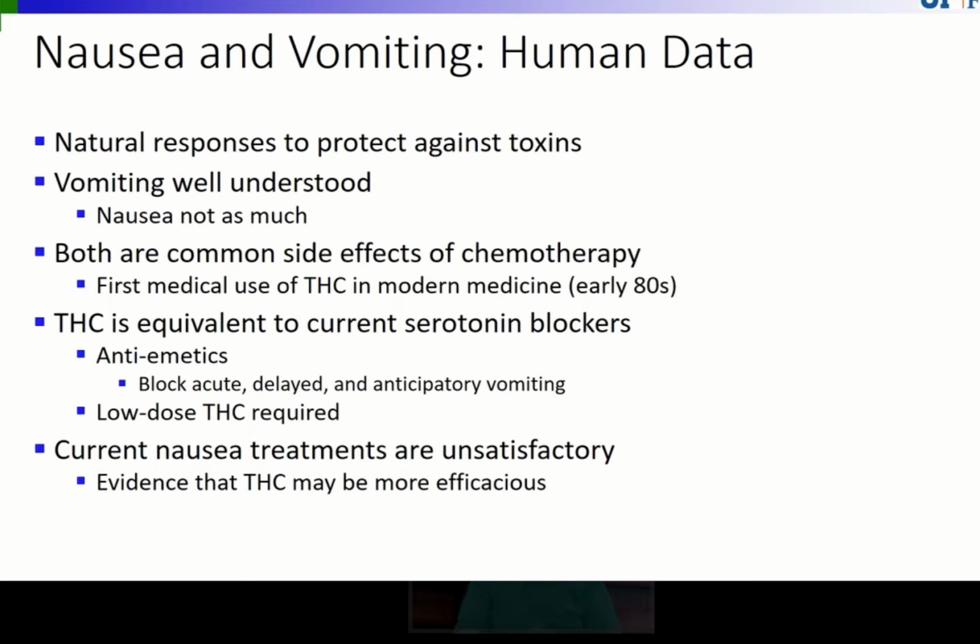Both nausea and vomiting are very common side effects of chemotherapy. And in fact, the first medical use of THC in modern medicine, modern Western medicine, let me classify it that way, was in the early 80s, and it was used to treat nausea and vomiting due to chemotherapy. So there is a fair amount of evidence here. If we look at how well cannabis and THC work, THC is roughly equal to our current antiemetics. So emesis is the technical term for vomiting. So an antiemetic is something that prevents us from vomiting.